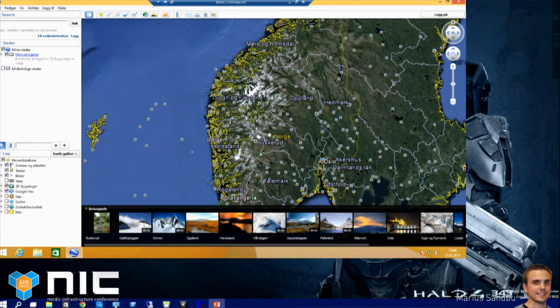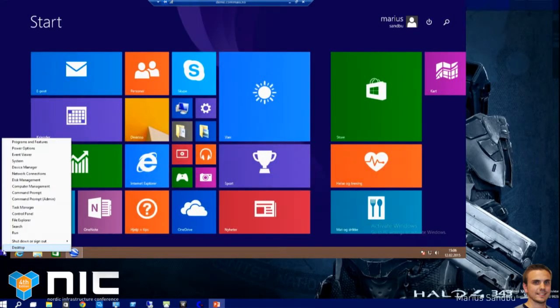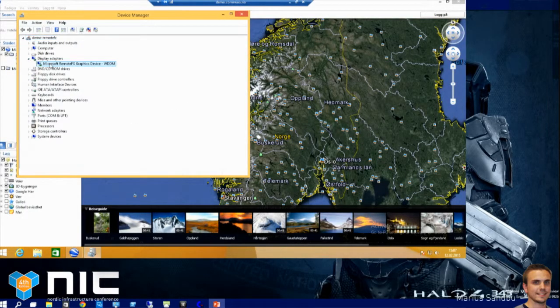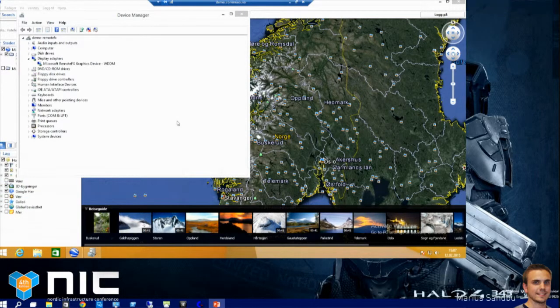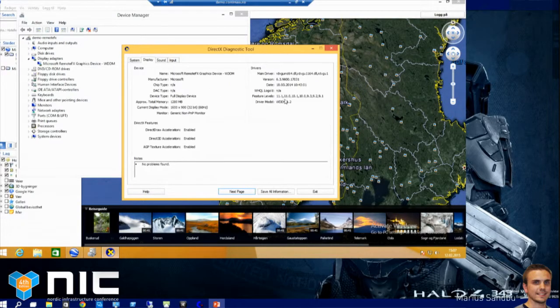So how can I see it's using a vGPU adapter? I can skip on over to my device manager, display adapters. Here is the Microsoft RemoteFX graphics device. I can also see that if I run the diagnostic tools for DirectX, I can see what kind of support I have for running RemoteFX. You see the feature levels here. It says how much memory I have and what kind of capabilities I have access to.